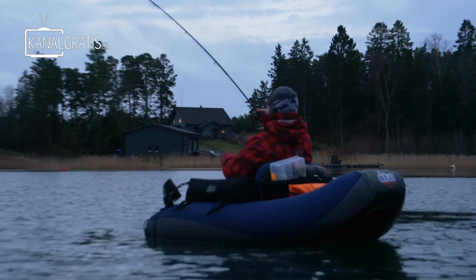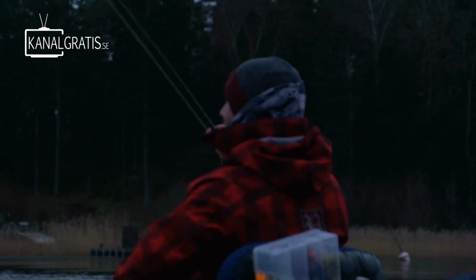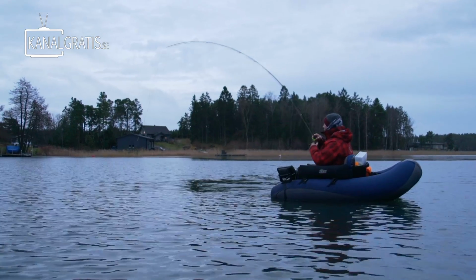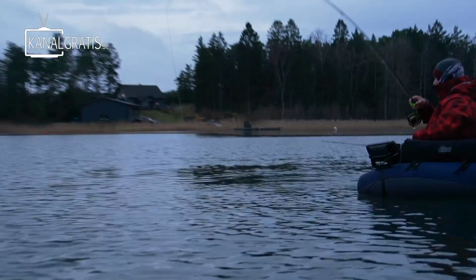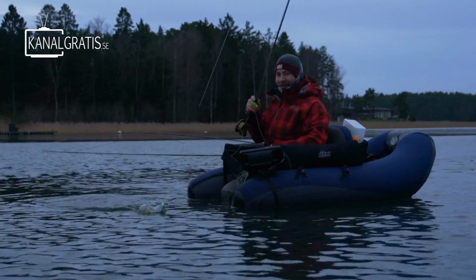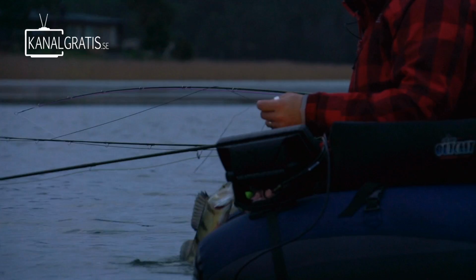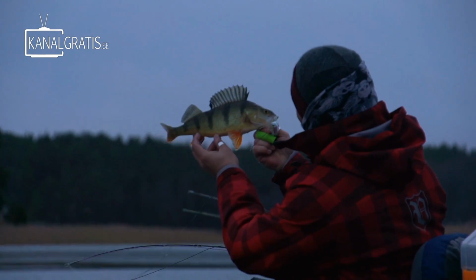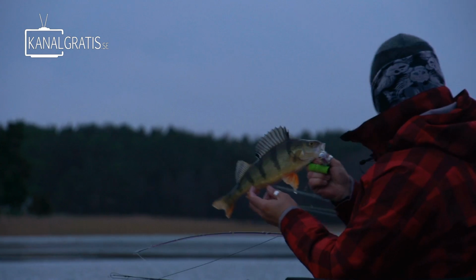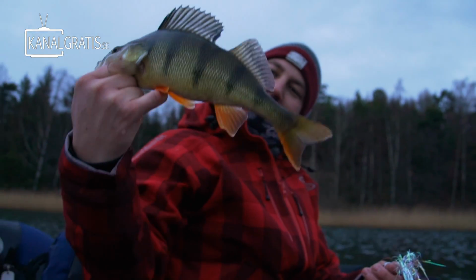I'm hooked up! Hooked up! I think it's a perch or a sea trout. Perch and trout. And now the question is, what did I catch? Ah, it's a perch! Well done. Well done, boy. Woohoo! Perch pro! Downsized a little bit here. And we got a perch.